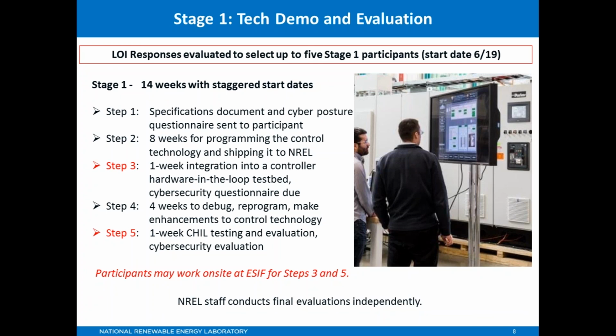And then that team 1 would come back to NREL if they'd like, or they could just VPN into the test bed and work remotely to have another week to improve their technologies in the controller hardware in the loop test bed. At that point, NREL will conduct a final evaluation on the controller hardware in the loop test bed and do the cybersecurity scoring. So NREL staff will do that independently on the last day of access to the test bed.